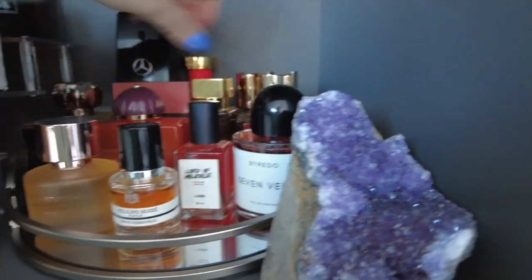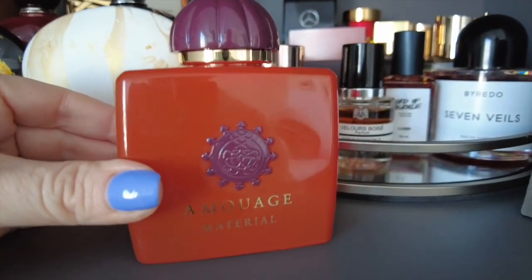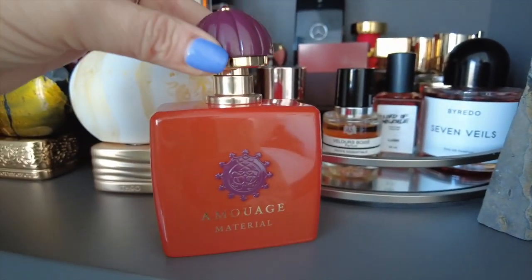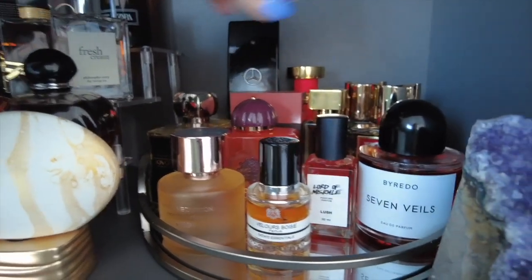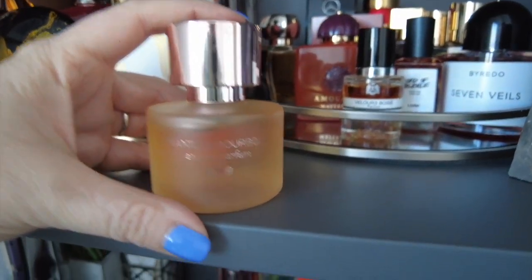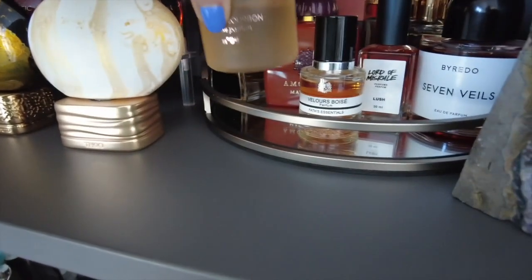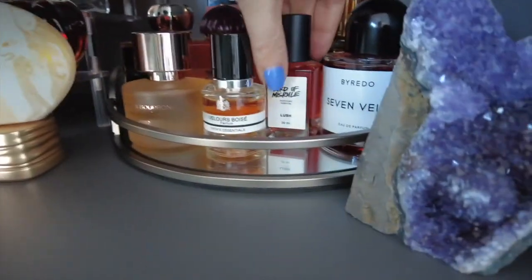Absolutely adore that one. Then another one from Cécile Zarokian. We have Amouage Material. This is absolutely gorgeous. I mean, it's beautiful. And look at that lid. Like, watch this. Not that the lid is what makes or breaks a fragrance, but oh my gosh. Very, very inexpensive, very easy to find in the US. This is vanilla bourbon. This is from Mix Bar. It's lovely. If you love vanilla, like real sweet, rich, ooey gooey vanilla, that is definitely for you.